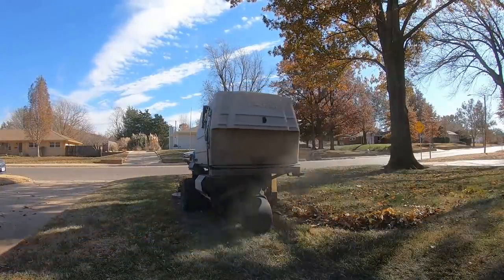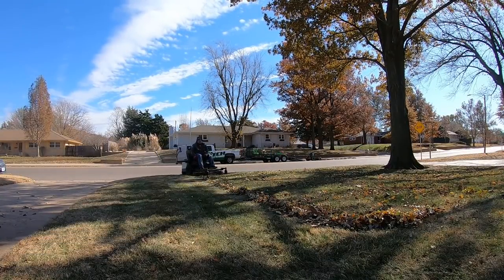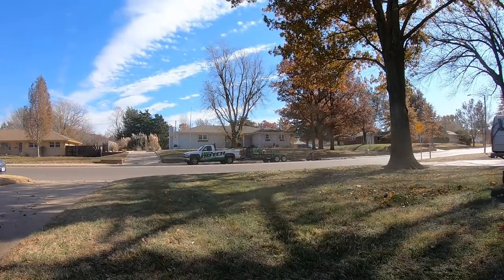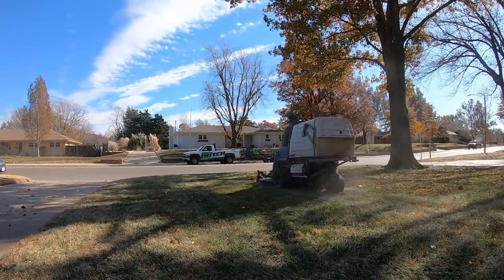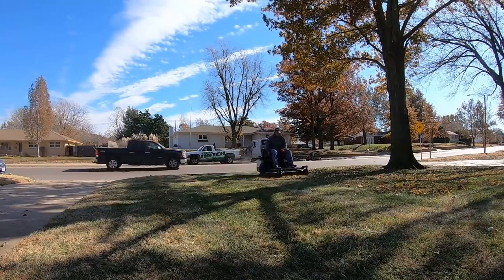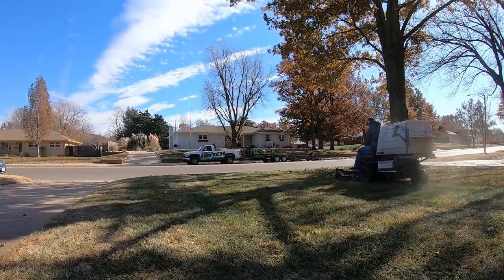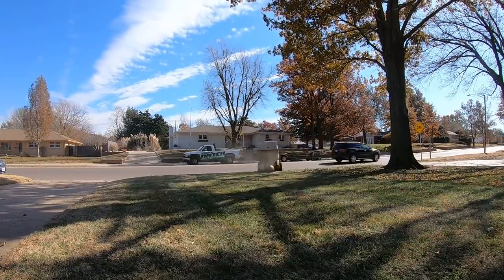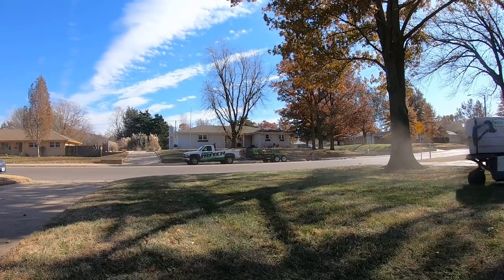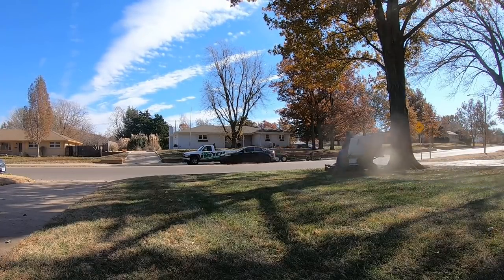This one here is a pretty straightforward cleanup. Nothing too big, nothing too crazy. I think I ended up with about a hopper and a quarter worth of leaves on this one. Not too shabby, probably a little more than I expected. I was hoping to not have to dump while at this property, but I ended up having to. So, it is what it is.